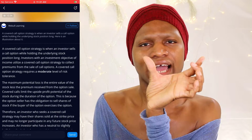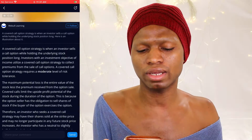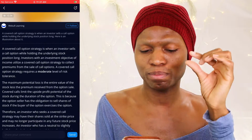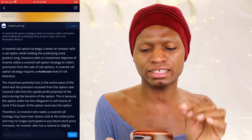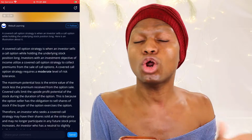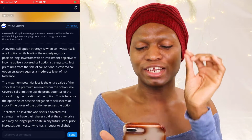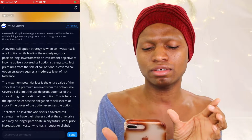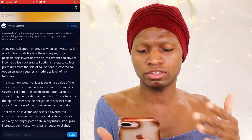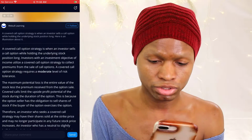All options have an expiration date. This is because the option seller has the obligation to sell the shares to the buyer of the option at a particular price, also known as the strike price. Therefore, an investor who seeks a covered call strategy may have these shares sold at the strike price, but may no longer participate in any future stock price increase. Now, an investor who has a neutral to slightly bullish outlook, that does not anticipate the price of the stock to exceed what they've already bought it at, can utilize this call option strategy to increase returns.